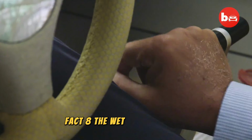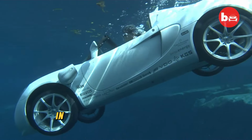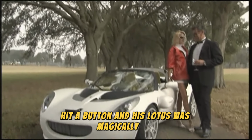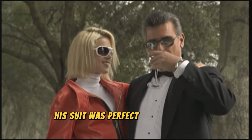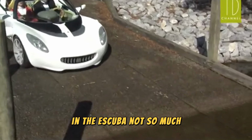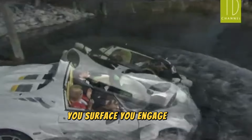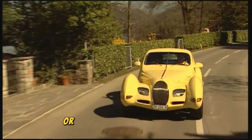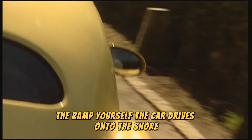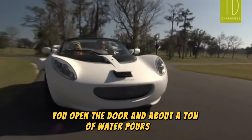Fact 8. The wet pants problem. Here's where we hit glorious, hilarious reality. In the movie, Bond drove onto the beach, hit a button, and his Lotus was magically dry. His suit was perfect. He was James Bond. In the sQuba, not so much. Imagine you've just come up from 10 meters deep. You surface. You engage the autonomous beaching sequence, or, more likely, just drive it up the ramp yourself. The car drives onto the shore. You stop. You open the door. And about a ton of water pours out.